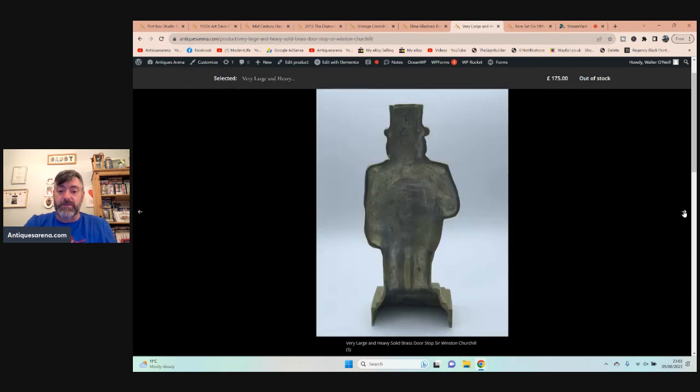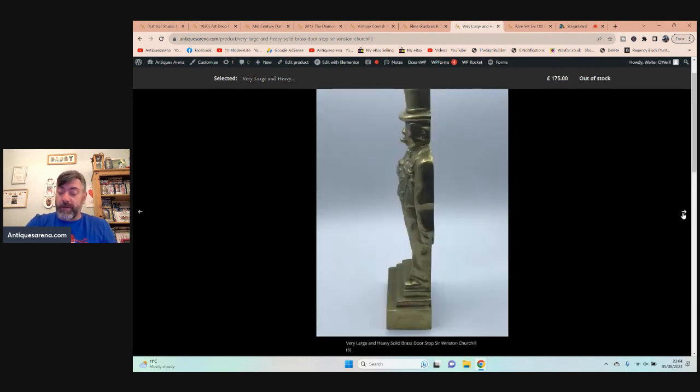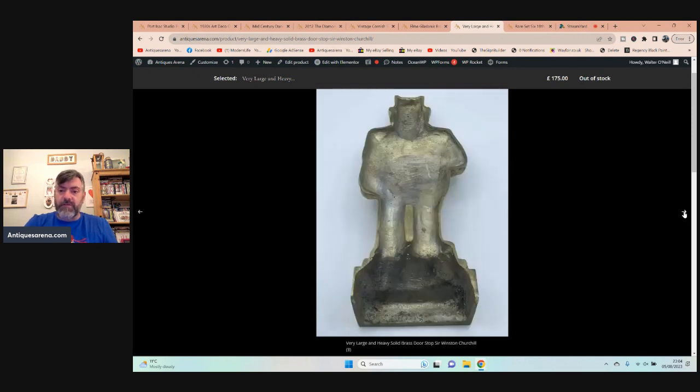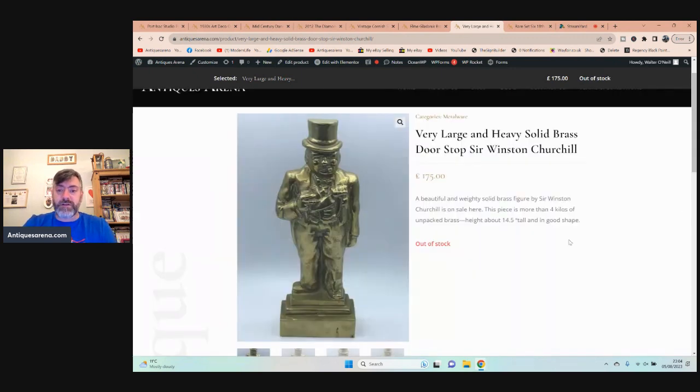Obviously, a flatback is a doorstop, or a flatback, whatever you want. They used to call them flatbacks because they did spaniels and things that would only be decorated at the front. The flat would be at the back and they'd be on the mantelpiece in Victorian times. Obviously, Winston Churchill's not Victorian, but still a really nice, very large Sir Winston Churchill doorstop in solid brass. Sold it for £175.